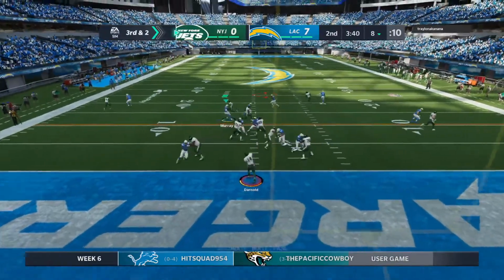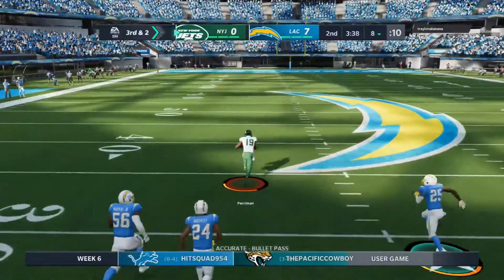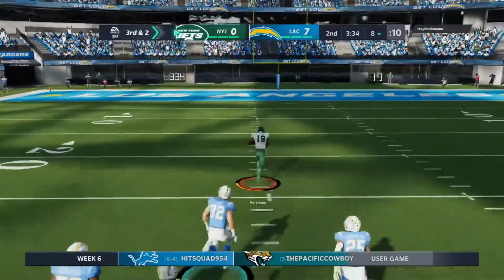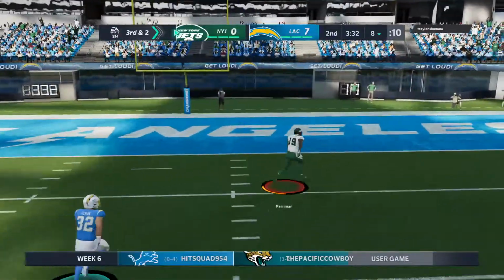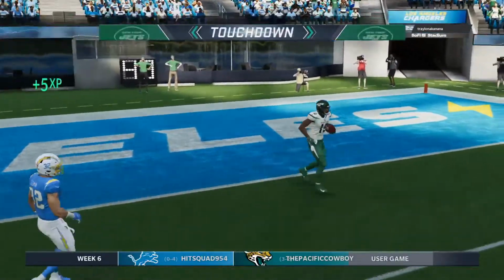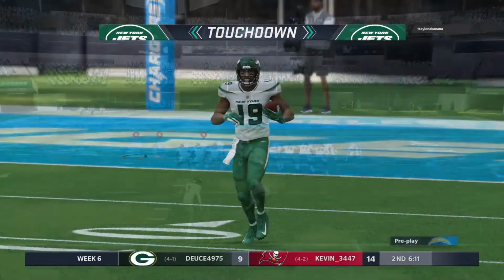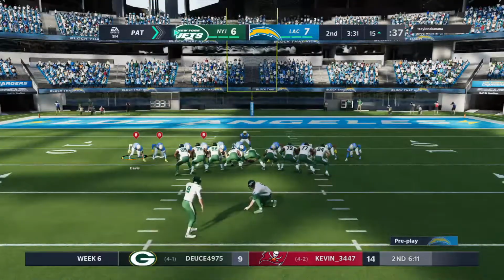Third and 2, Darnold. That is caught. It's Perriman. He's at the 50. He's at the 30. Past the 20. And all the way in. Touchdown, New York. Brashad Perriman, 92 yards.